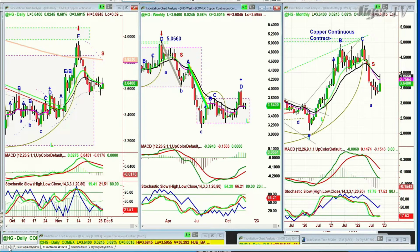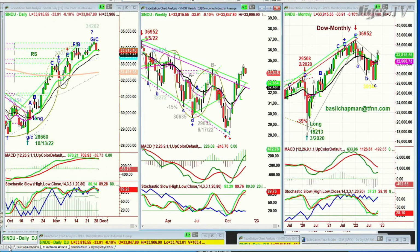Here we go. The Dow. Dow made an alternate count G/C. It's a peak F in the 120-minute chart at 34,262. We are long from way down. You can see way down there, under 30,000. I don't want to do anything with that long position.